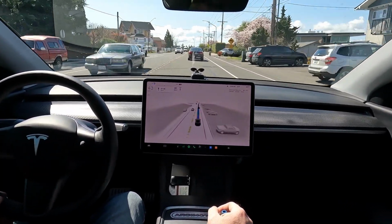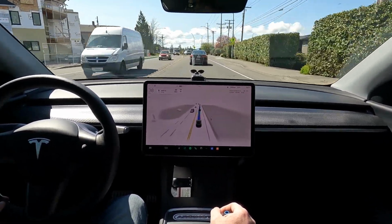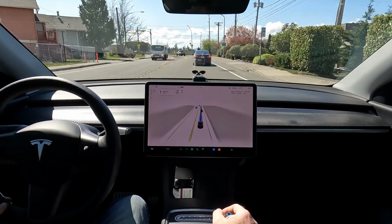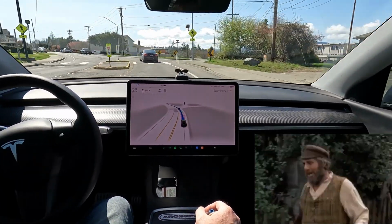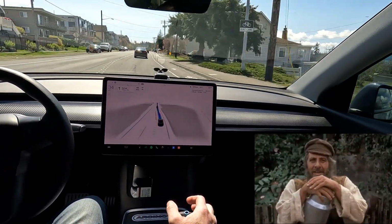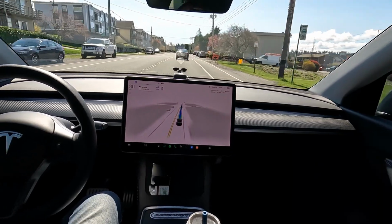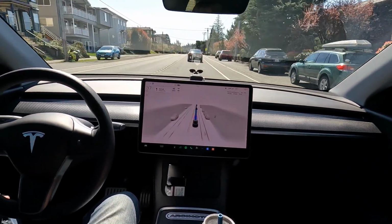Let's see what it says with this bicyclist here. Oh, he jumped up on the sidewalk. Whoa, what are you doing, bud? That was weird. Maybe it got freaked out by those motorcycles. I don't know. Huh. Well, we'll just have to keep paying attention.